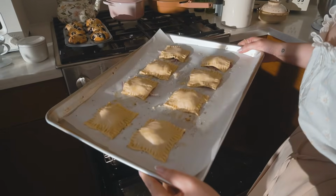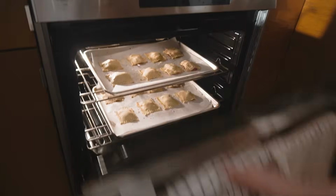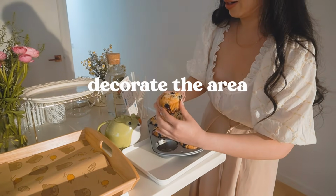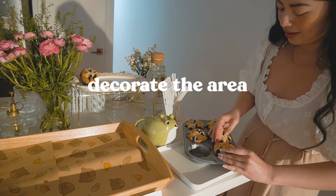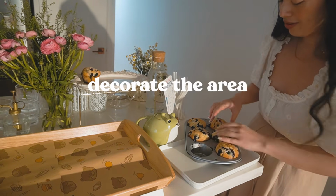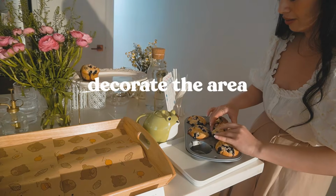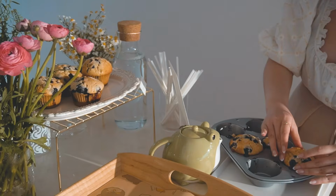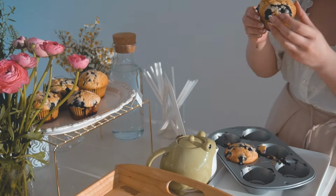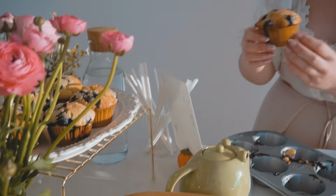In terms of decor, because I wanted this to look a lot like a cafe, I wanted to focus on wooden elements. I had this long wooden tray and I lined the bottom of that with some parchment paper to put most of the baked goods on. I also had little name cards that I hand wrote in the front. For the muffins, I layered the muffins on top of the stand. I like creating different layers when I'm staging the food so it's not all at eye level. It gives your eyes a lot more contrast.